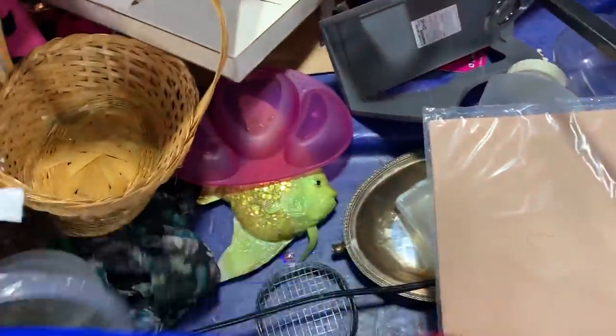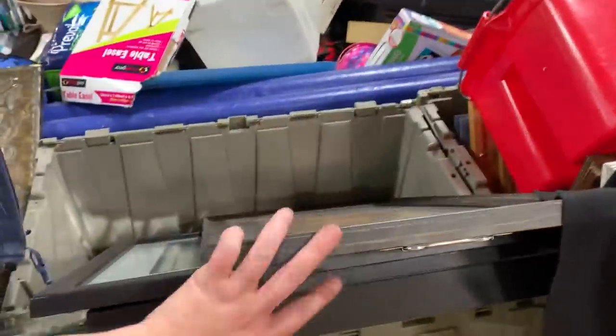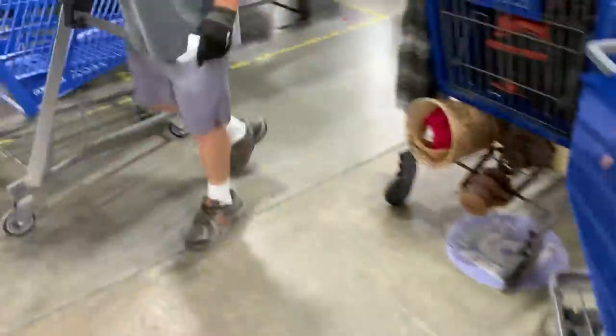Let's see. The sparkly fish, vintage stuffed animal, some diapers, more new bins. Some pictures. I can't really get back here. Okay. Sorry, guys. I'm all over the place.